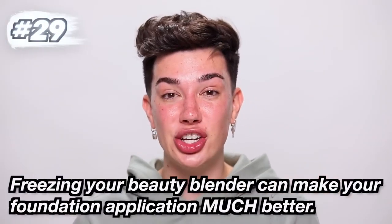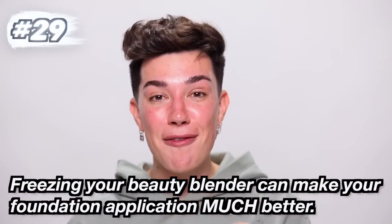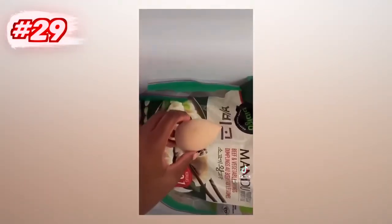Wear whatever you want. Freezing your beauty blender can make your foundation application much better. This one is definitely not true. It actually makes it go on a lot worse. Stop freezing and heating up different things. Just keep everything in the normal temperature it's supposed to be.